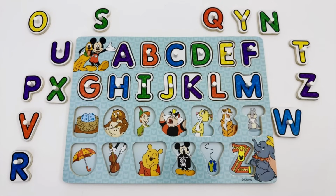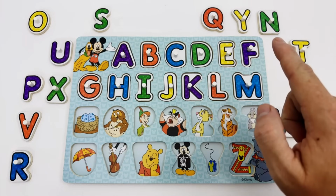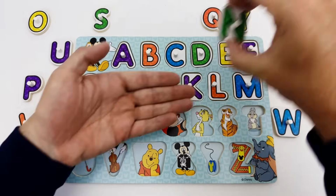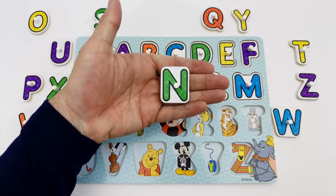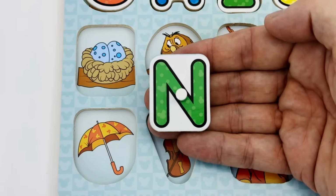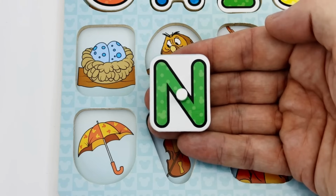Our next letter is the letter N. The letter N is green. Do you see the letter N? Right! Here is the letter N. The letter N. N is for nest.